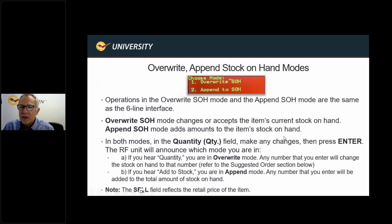Let's move on to override and append stock on hand mode. These are the top 2 items. Operations are the same here. Override stock on hand mode changes or accepts the item's current stock on hand. Append stock on hand mode adds amounts to the item stock on hand. Now, just a forewarning on the override stock on hand: if you see 3 on the shelf and it says 3 on the device, enter 3 and hit enter.